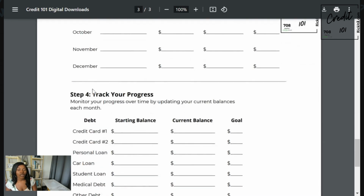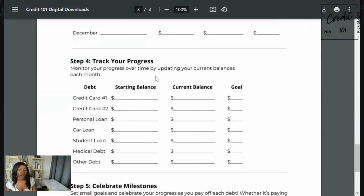Now, after that, you want to actually track your progress. So monitor the progress over time by updating your current balances each month. So you can actually have a pencil here, you guys, and you can actually pencil it in, or you can put step 4 in that notebook I was telling you about. And every month, just turn the page, updating it, changing it. Or you can print this out, and this whole thing can be a monthly tracker, whatever you want to do. But put whatever your starting balance is, and what's your current balance, and then what's the goal? Where do you want to have it at?